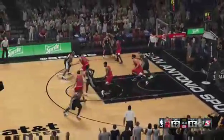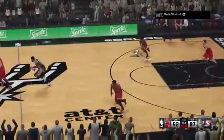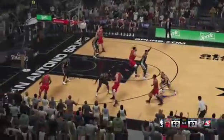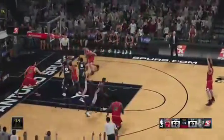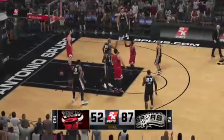Outside, Kobe. Outside, Rodman. Tries it from 19. And another basket from Richmond. Now Brooks. Brooks, left side. Rodman with the block. So it's Richmond taking care of business in this one.